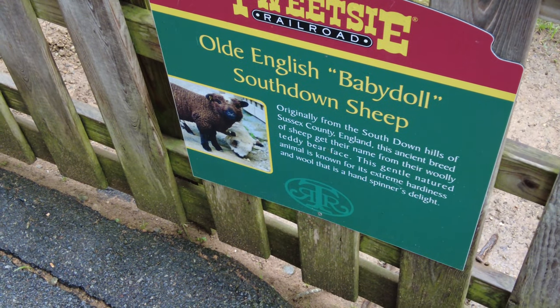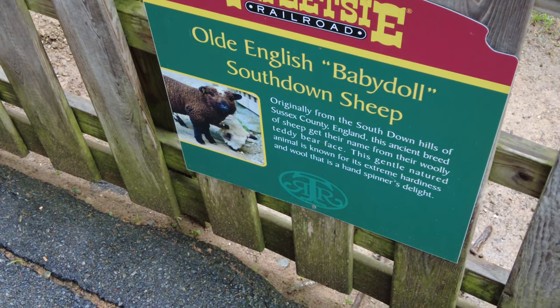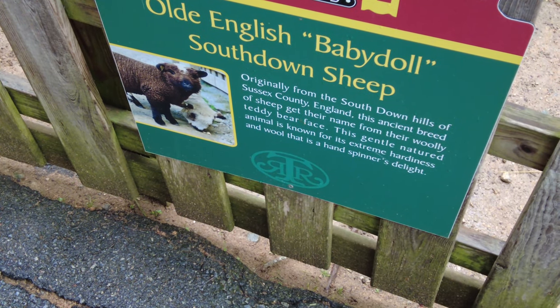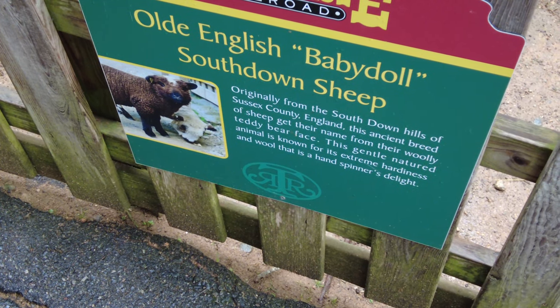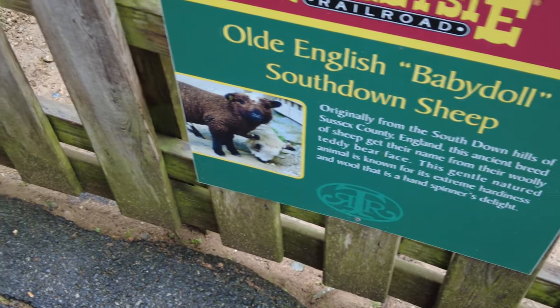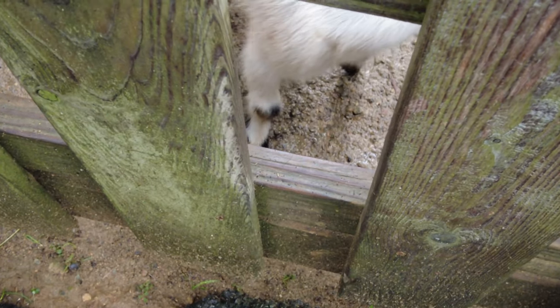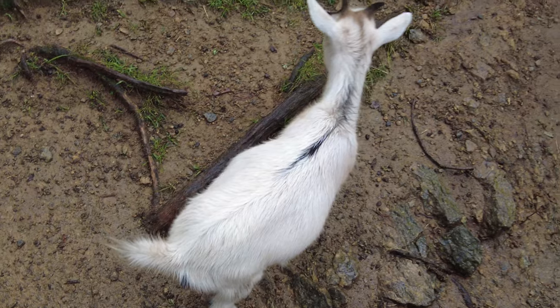Over here are some old English baby doll South Down sheep. This ancient breed of sheep get their name from their woolly teddy bear face. Wow. And that's not a sheep, that looks like a goat. You just wandered up, you want some of that feed. I didn't buy any, I'm sorry.